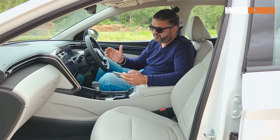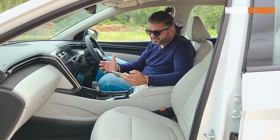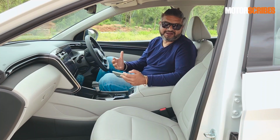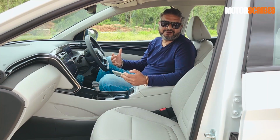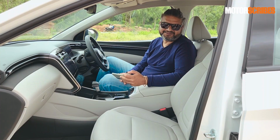You've got a 12 volt, 180 watt output, a USB output, wireless charging, and ventilated seats that are also heated as well. So there is enough on board to keep you entertained, to keep you comfortable, and to add to your convenience while you're on board with the Hyundai Tucson.